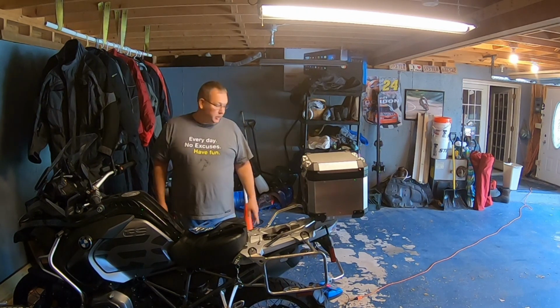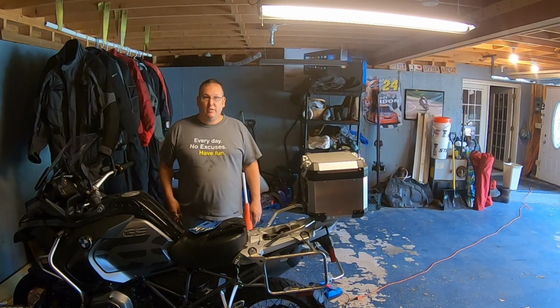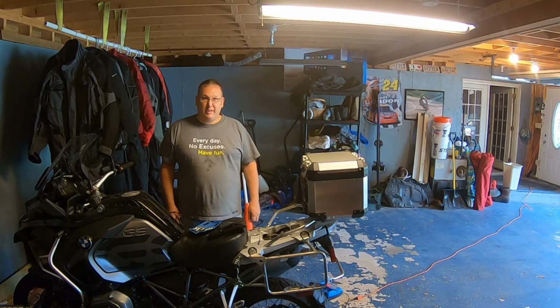Alright, so the bikes are all charged up. This battery charger says it's 100%, and the other battery charger is also low on the thing, so it should be ready to go. I'm going to take these off the charger and I'll pull these bikes out. I'm going to give these bikes a good wash because they're actually pretty filthy. I'll show you guys now what they look like.